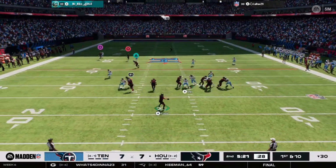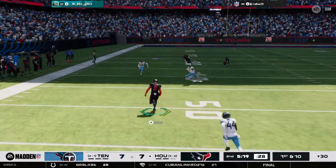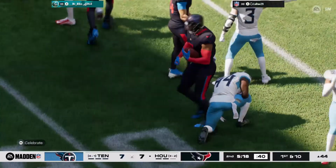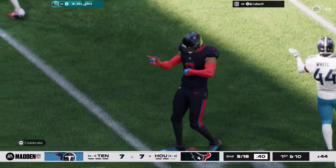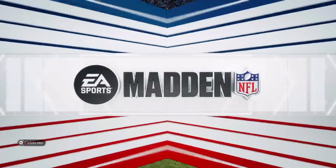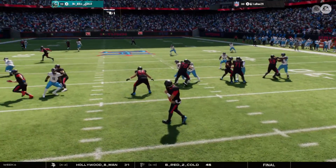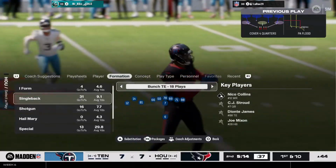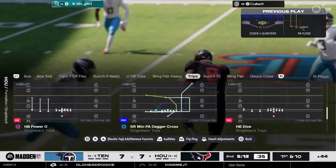Off the play fake. Here's Stroud. There's Kyle Pitts with the grab. And they will bring him down on the other side of midfield. First time these two have connected this afternoon, and it'll wind up being a first down. Didn't take them long to get now to their opponent's side of the field.